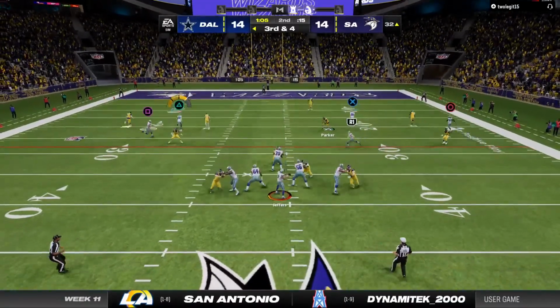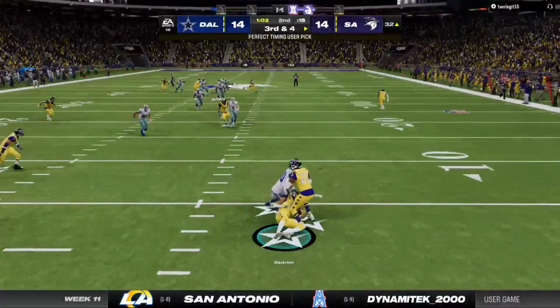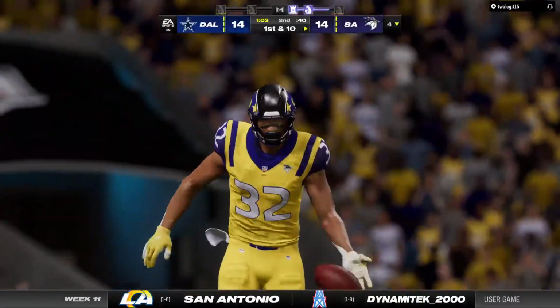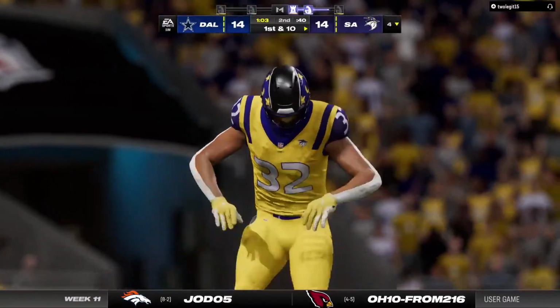From the gun on third down. Jeffers. Oh, that's into double coverage and intercepted. Picked up by Julian Blackmon. And a big turnover there as his guys will get the football back.